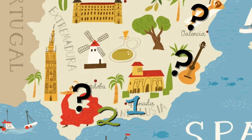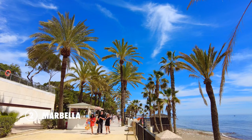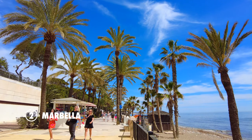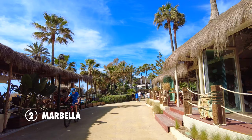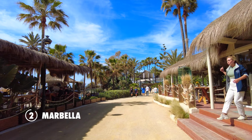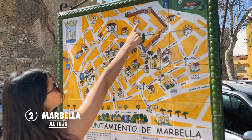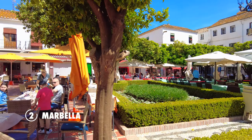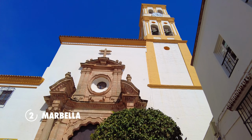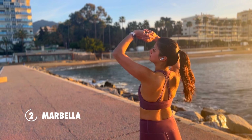So our next location on the list is Marbella. We wanted to check out this place for ourselves as we know this is a very popular place with foreigners. So we decided to stay here for a week. To our surprise, even though it's a small town, there's a lot to do and see here. For us, the highlight was exploring the old town and visiting all the plazas lined with orange trees and learning about the town's history.